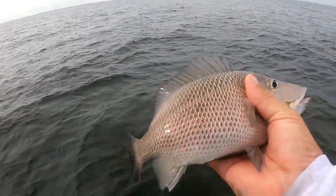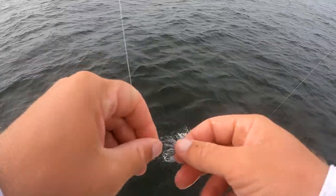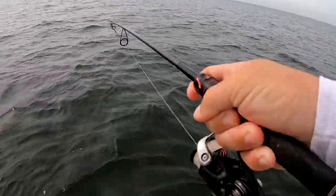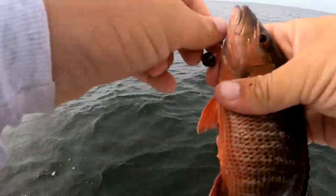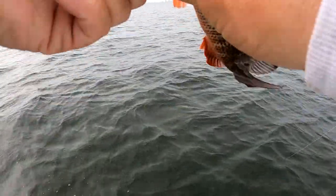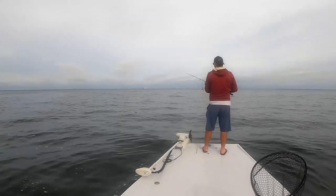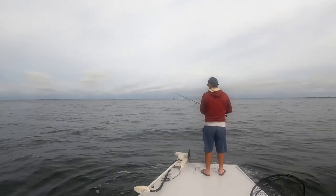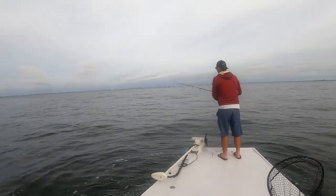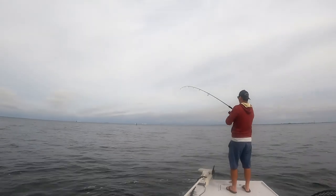Looking for sheep's head still. Not a bad grunt. Fish on. Little snapper. Oh, he's going for it. Got him? No way! That's so cool!